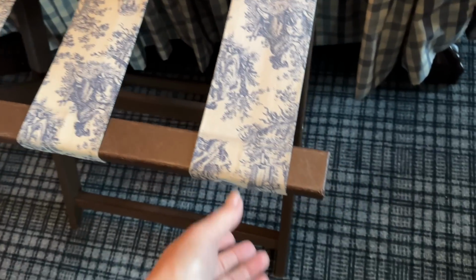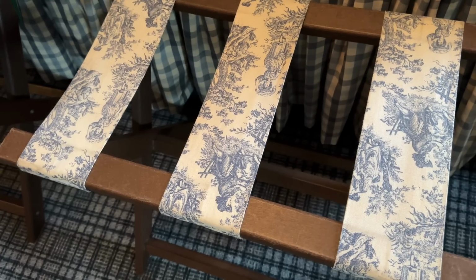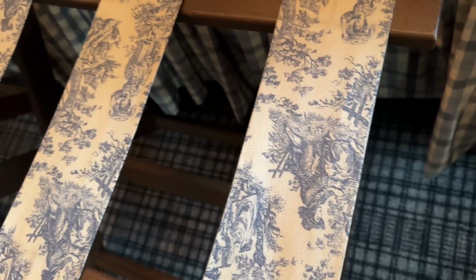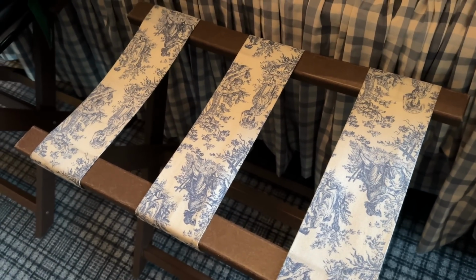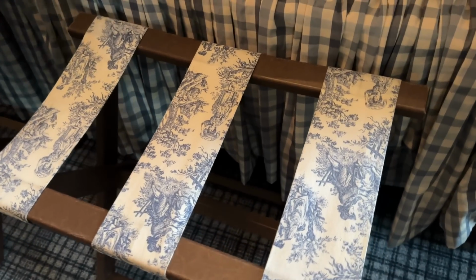Now I've seen a lot of these luggage racks, luggage holders at resale shops. I didn't like the banding, but I love this idea of taking a fabric that you like and attaching it yourself. Let me see how they did this. I'm gonna guess just some staples. So that's something to consider doing. If you come across an item, then you can fold it up and put it away. And this would be helpful in our guest bedroom that does not have a lot of storage.